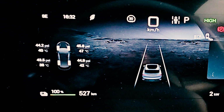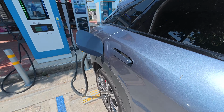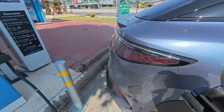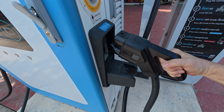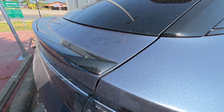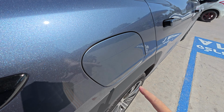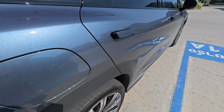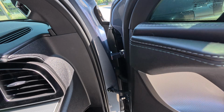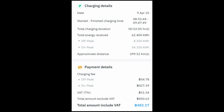But now we're 100%, and that's 527 kilometers of range. I think it'll end up being a bit more than that by the time I get going. But anyways, let's get unplugged, and I need to set up the navigation, and then we'll get going. Alright, the range has jumped up to 532 kilometers.